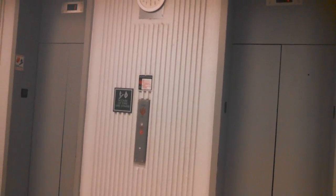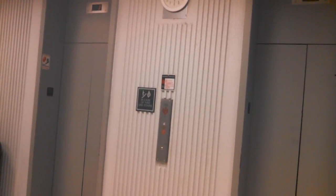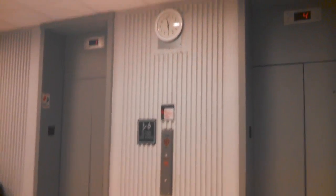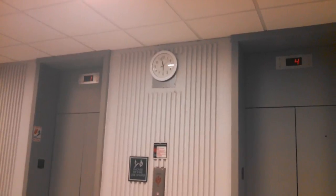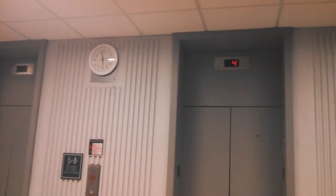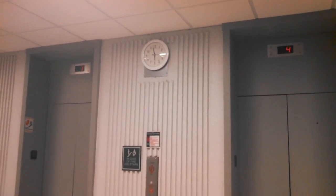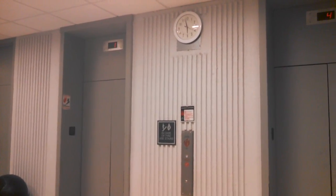Yes, they were modernized back in the end of 2013 or early 2014. First, the cabs were renovated, and then they modernized the fixtures. Before the end of 2013, these used to still have their original floor counters in the lobby, Dover floor counters. And in 2009 or 2008, they had to receive a modernization when this building got renovated.